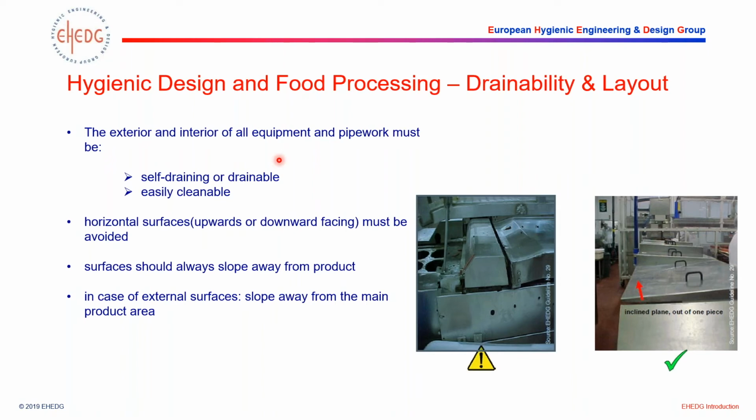Hence the importance of making sure that during the design phase or the implementation phase, because a lot of these items can be designed correctly but not installed adequately or properly, that also can cause challenges in terms of cleaning and sanitation. So surfaces should always slope away from product. In the case of external surfaces, slope away from the main product area. This is just an example of lids: there you can see there's an incline of one piece, whereas in this case you have all these different areas where soiling and microorganisms can enter and cause problems in terms of our product.